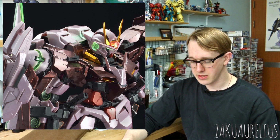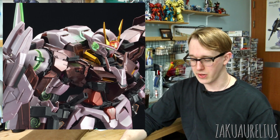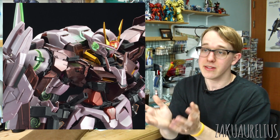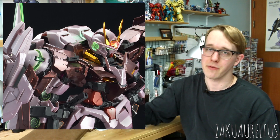And so yeah, I actually did a review of the Trans Am version of the Real Grade 00 Riser, and it basically looks exactly like that. All the plastic colors are exactly the same, except it's in the Perfect Grade scale.